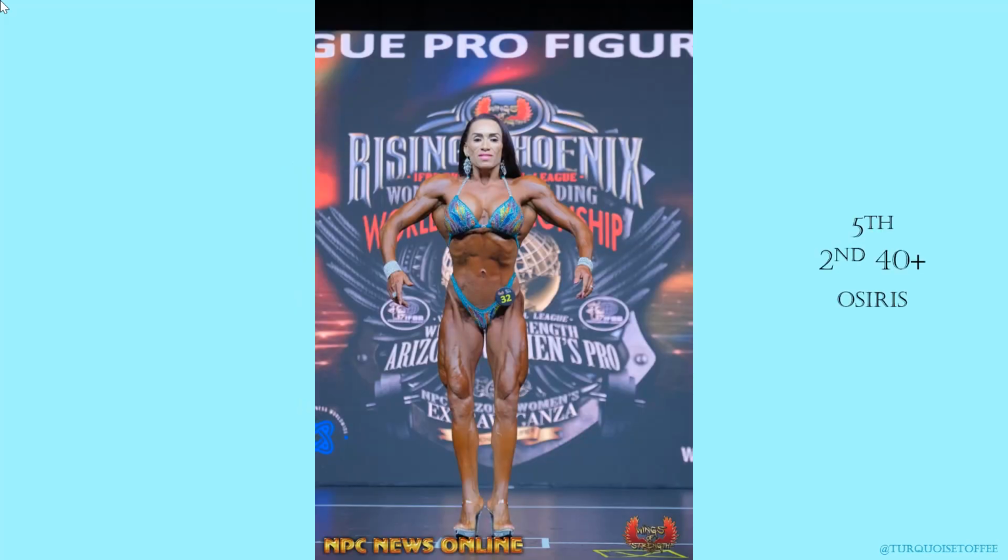She also got second in the Masters 40 Plus at this show. Super impressive. I think she looks amazing. She's got a fantastic V-taper, a really small waist. I love how flat and smooth her lower belly is. Really impressive. Nice obliques. Just absolutely beautiful definition here. A lot of great definition in the bottom of her quads.